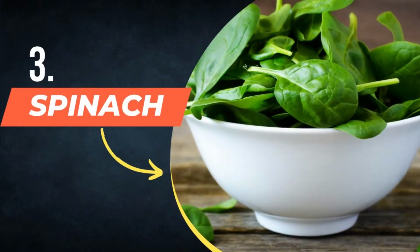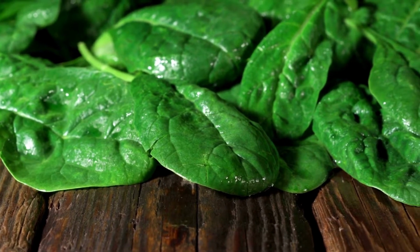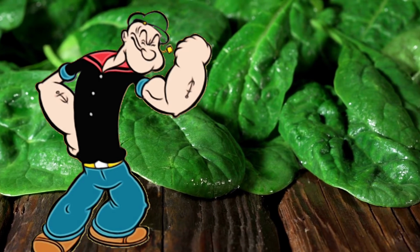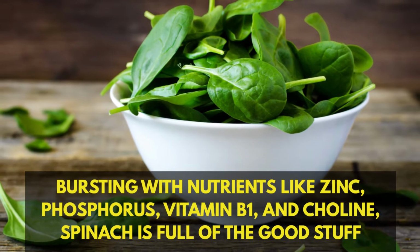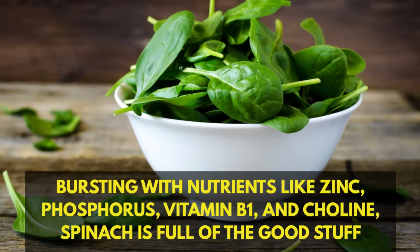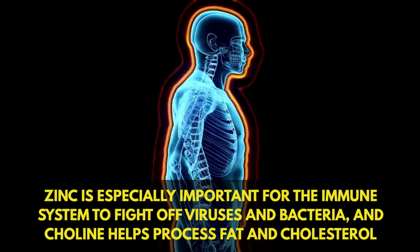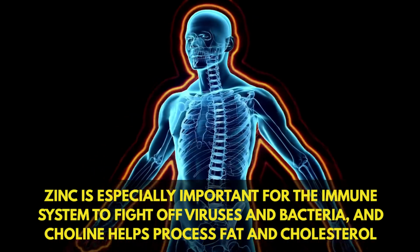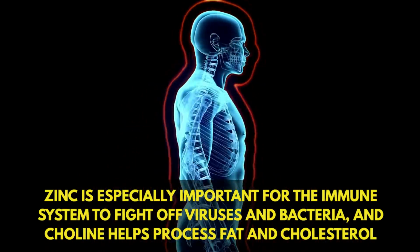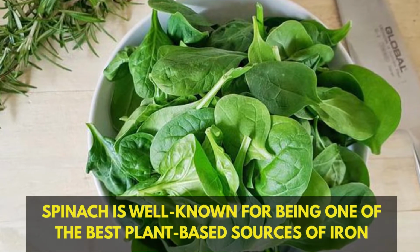Number 3. Spinach. Spinach contains a copious amount of protein compared to other veggies. It was Popeye the Sailor Man's favorite for a reason. Bursting with nutrients like zinc, phosphorus, vitamin B1, and choline, spinach is full of the good stuff. Zinc is especially important for the immune system to fight off viruses and bacteria, and choline helps process fat and cholesterol. Plus, it's well known for being one of the best plant-based sources of iron.